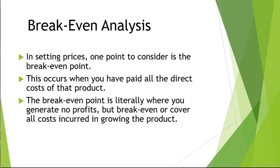Now, another place that we can use that 70 cent cost figure is to determine the break-even point. And we typically think about making 40 cents or 50 cents per container, or we think about a profit margin of 40% or 25%, whatever that is. But we don't necessarily make that specific profit on every container, because the break-even point is the point at which the company has paid all the direct costs of that particular product.